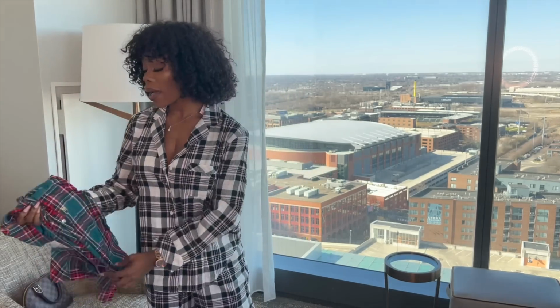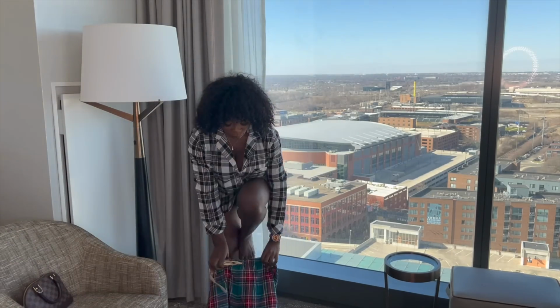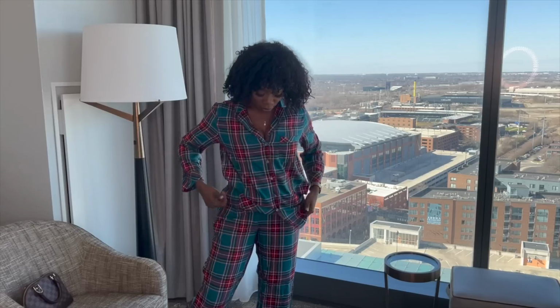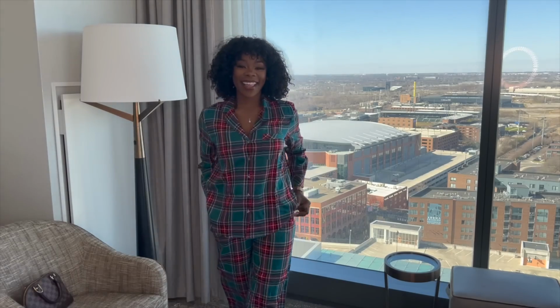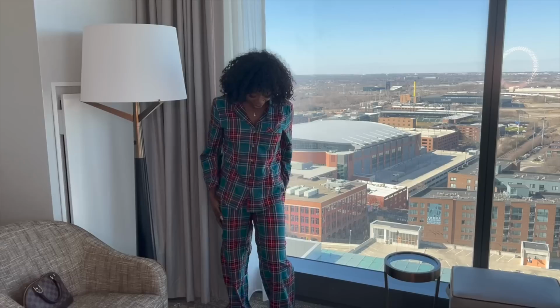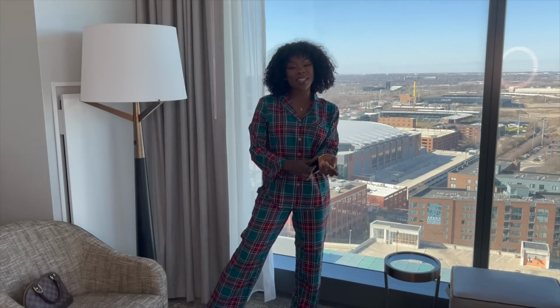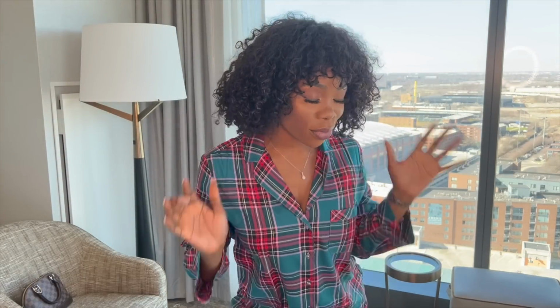So this time, we're gonna go with the bottom. We're gonna take the bottom up first. Set number three. All right, here we go. I like this one as well. Again, it's a little Christmassy, but I feel like it complements my skin tone. Look at that.